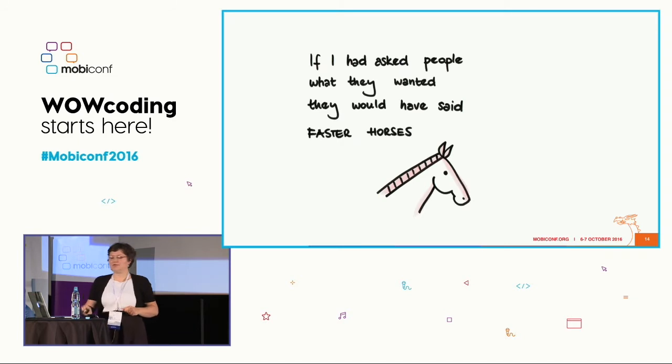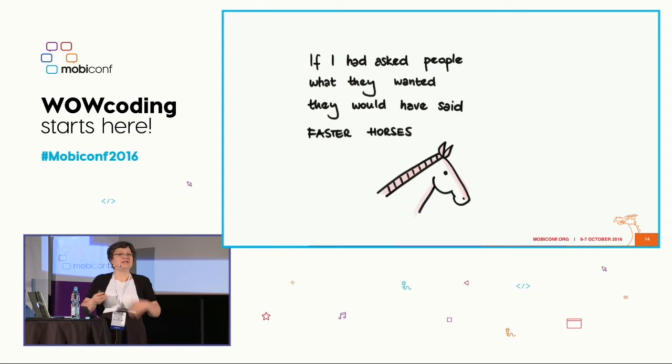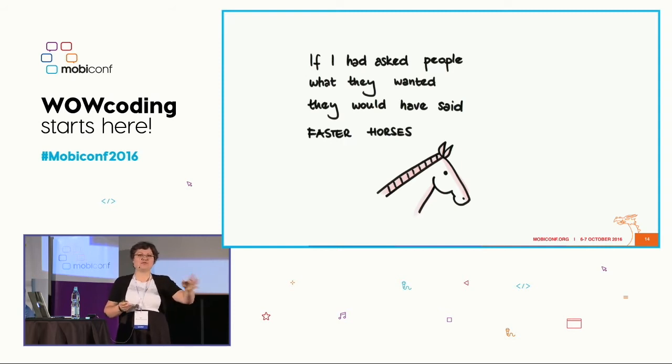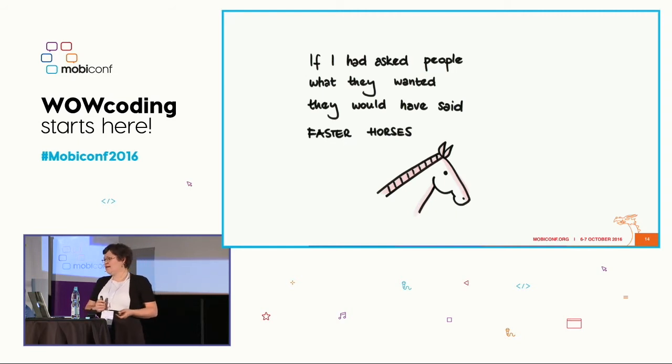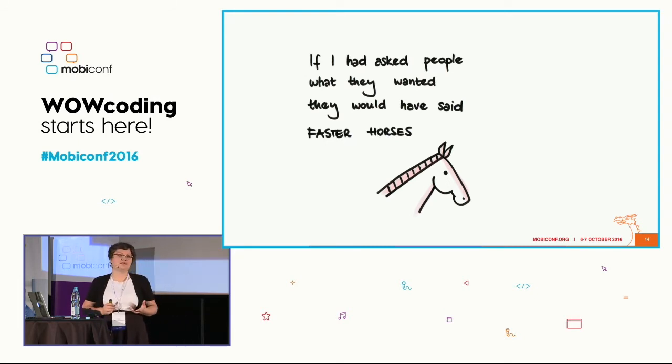So how do you know what to cut and what to design? There's a quote you probably all heard of. Personally, I heard it far too many times for my taste. It's a favorite quote of research skeptics, right along Steve Jobs' quote, which I will spare you this time. It's attributed to Henry Ford, who supposedly said, if I had asked people what they wanted, they would have said faster horses. And the idea is that there's no point in asking users what they want.